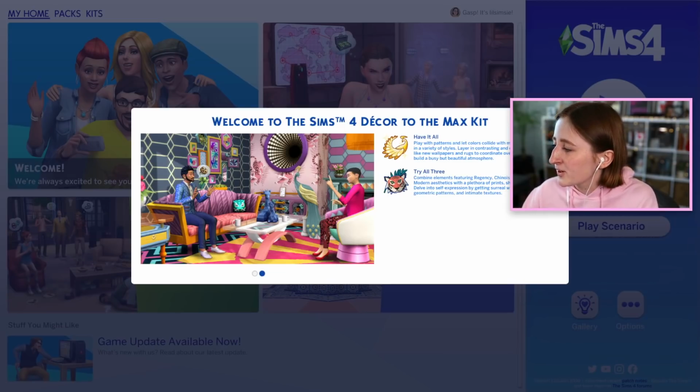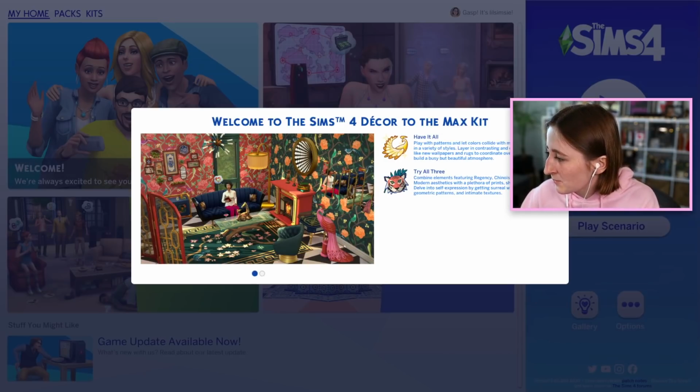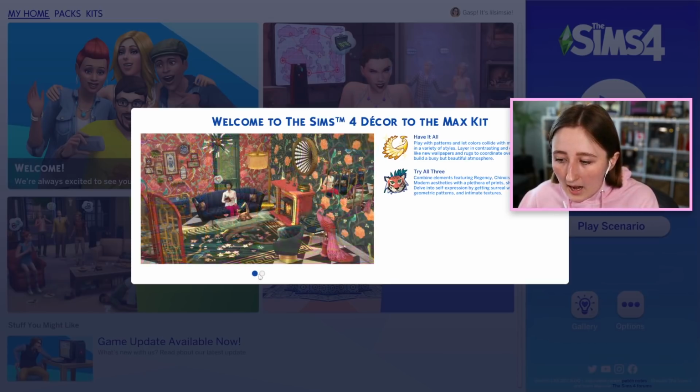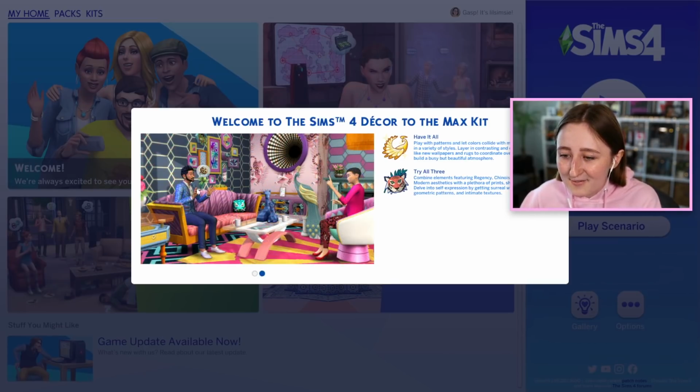17th and 18th century Western style of interior design, furniture, pottery, textiles, and garden design that represents fanciful European interpretations of Chinese styles. Ooh, okay. Anyway, with a plethora of prints, shapes, and colors, delve into self-expression by getting surreal with gilded pastel tones, geometric patterns, and intimate textures. Okay, I'll take it. I also have seen this screenshot, obviously, but this one, I like the vibes of this.